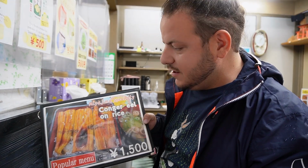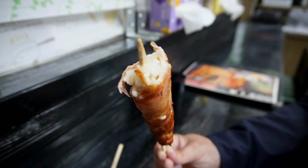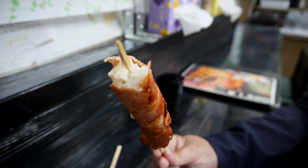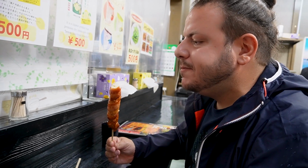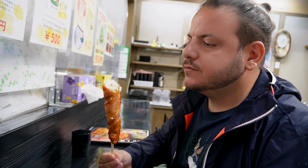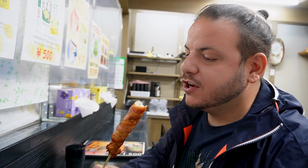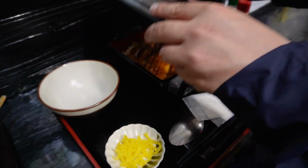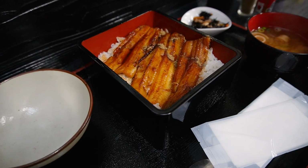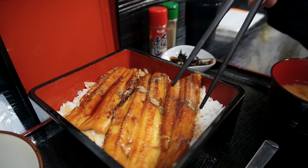So now we are trying conger eel on rice. Let's see if it's good. So, what are you eating? I don't know. I know that it has bacon and cheese, and it's very good. Let's try the conger eel.